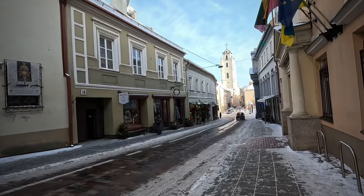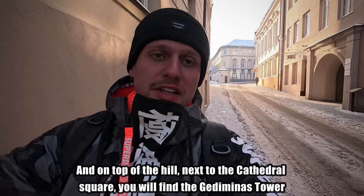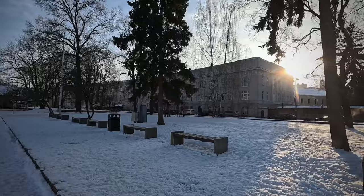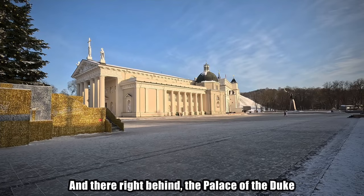So at the cathedral square you will find, of course, the cathedral of Vilnius and also the palace of the Duke. And on top of the hill next to the cathedral square you will find the Gediminas tower. So here we are at the cathedral square. There you have the cathedral. And there, right behind, the palace of the Duke.